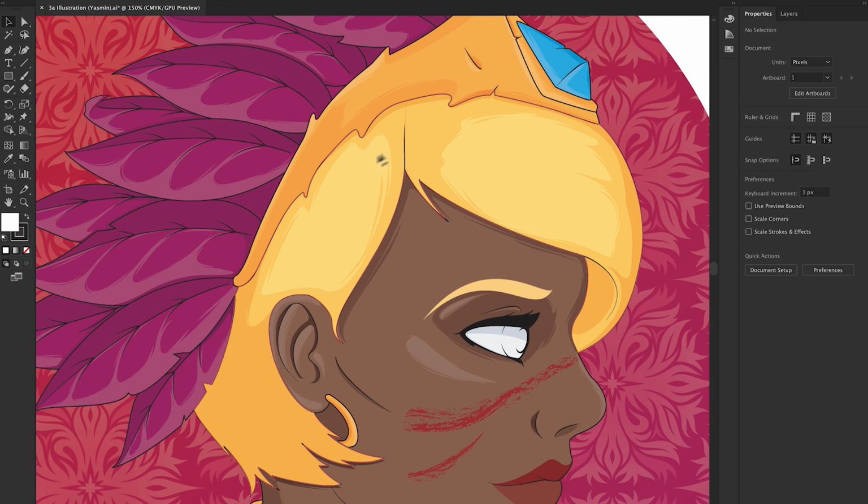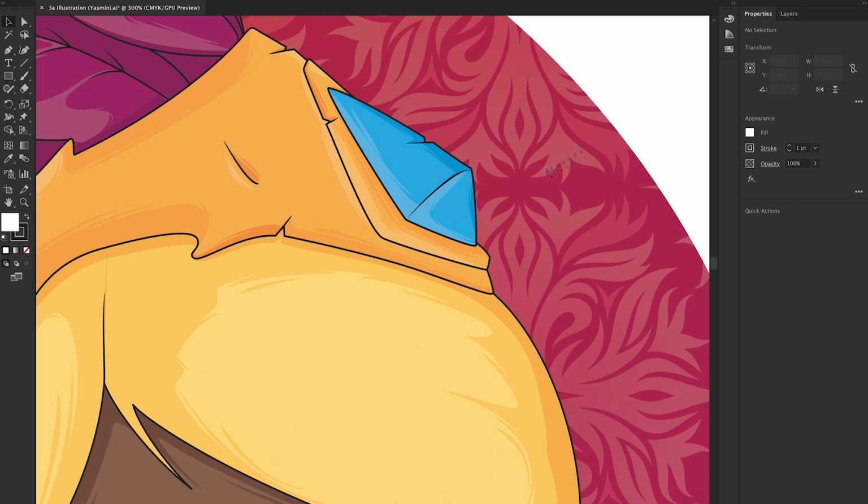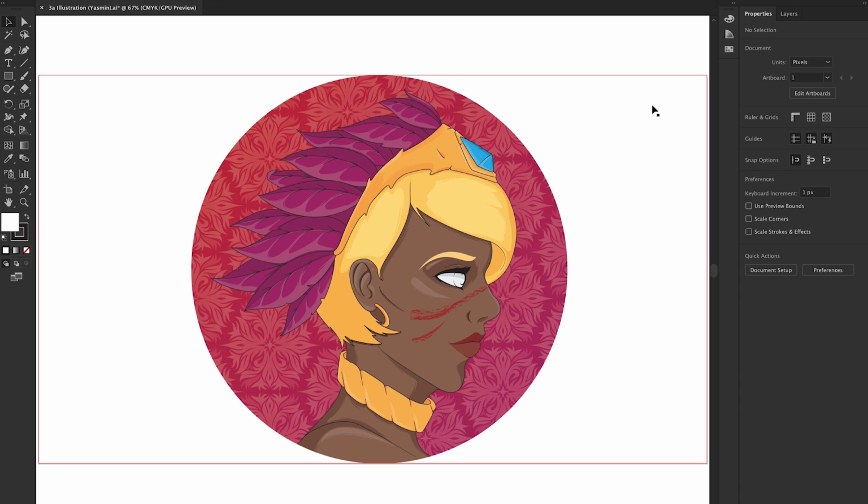We've got some highlights on the hair, and adding these highlights and shadows is a really subtle thing. But when you add it to an illustration such as this, it really gives the whole thing some more depth and helps it feel a little less flat. So this is really, really cool. It's very different to a lot of the things that have been submitted so far.